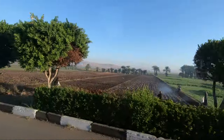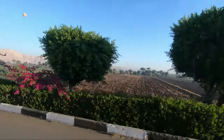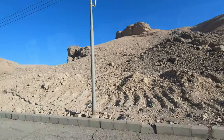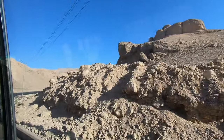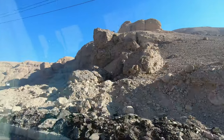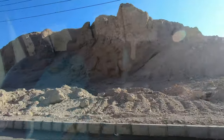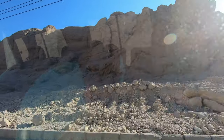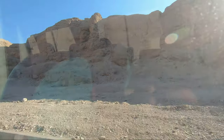I already saw on the way some balloons already landed. You can take pictures as you want, but just with your cell phone. The maximum time you are going to get inside the tomb is going to be like 10 to 15 minutes. I'm going to recommend for you the best three tombs we have in the King Valley area. I'm going to recommend for you four tombs actually, because one of them is a very deep one.